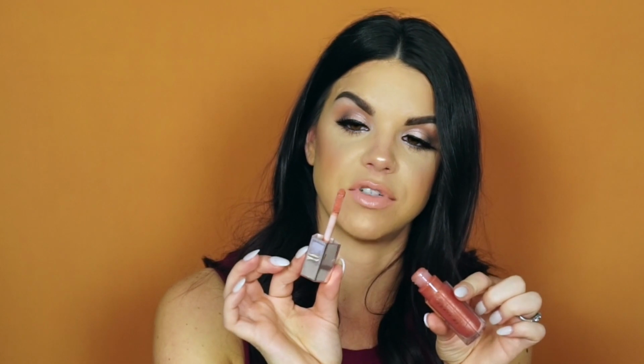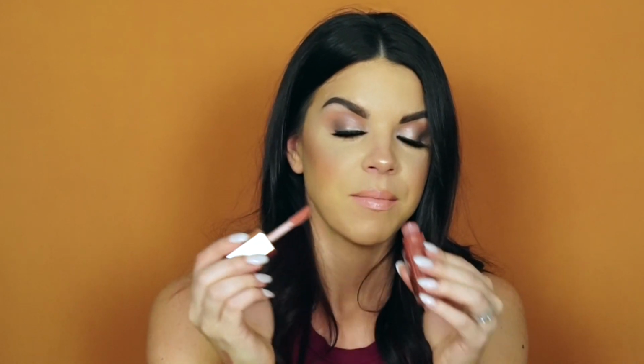It has this awesome, massive doe foot applicator, so it just glides on really well. It's easy to apply. It has this really fruity, I want to say strawberry smell, which is awesome. But the purpose of this lip gloss, she wanted it to be universal. So she wanted it to be the perfect lip gloss for anybody, for any skin tone. And I think she nailed it with this lip gloss.